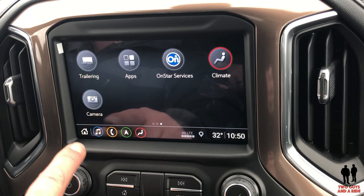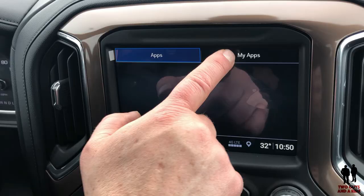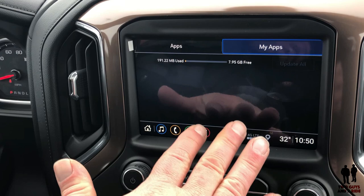Notice you have all these little shortcuts on the bottom of the screen that you can use as well. You do have OnStar services, and then the apps back here. You can obviously put some of your own apps on here, there is a little bit of a hard drive. You got just about 8 gigabytes. So we'll just go back to home.